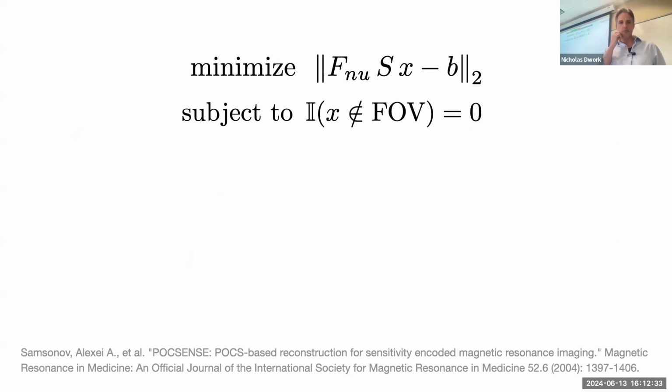So some work has been done on this. The paper POCS-SENSE, published by Samsonov et al., proposed it this way. They're going to minimize an optimization problem like this. The top here is the data consistency. The image is X. S is a block column matrix of the sensitivity maps. And then F is going to be the non-uniform discrete Fourier transform, right? So you want the Fourier values of the image that you reconstruct to match the data that you collected, which is P.